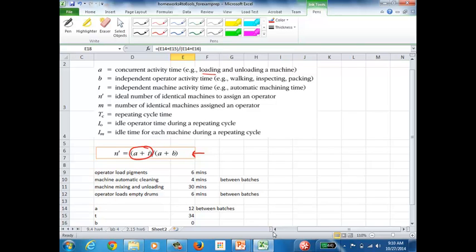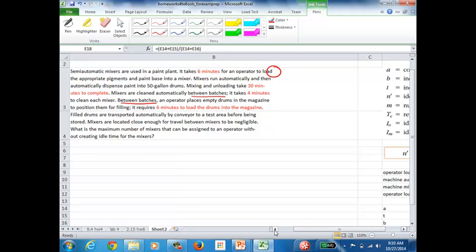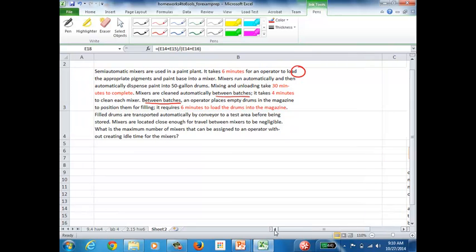According to what is required, this is saying, what is the maximum number of mixers that can be assigned to an operator without any idle time for the mixer? So how would you answer that question? It is three. And why is that?